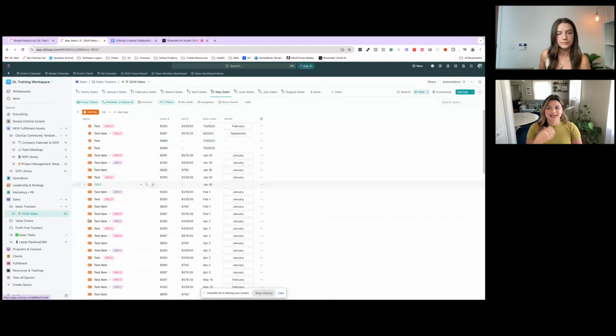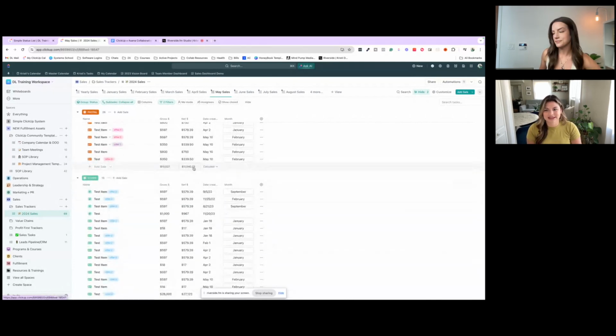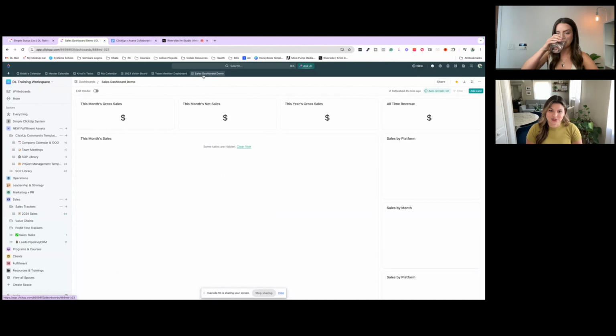Well, looking at this in a list form, right? You go into 2024 sales, it's not that helpful. It's helpful, yes, so you can see like, okay, who's buying what, and you can see sums at the bottom. But where the magic happens is when you bring it into a dashboard.